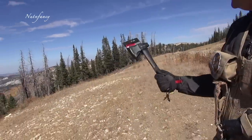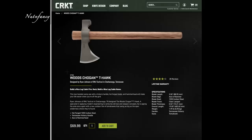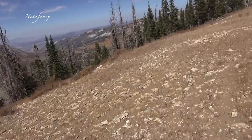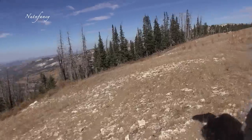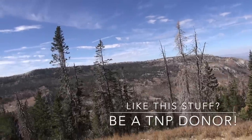I did a Chogan review. It's a CRKT hatchet. I think I did that in Wyoming. So here we are in Utah, and we're going to go find some dead wood. It's just going to be as we do it. No better place to come out and test. Look at this. No green screen once again, boys and girls.